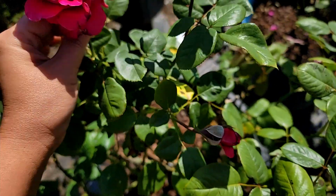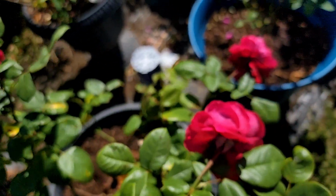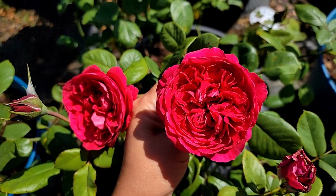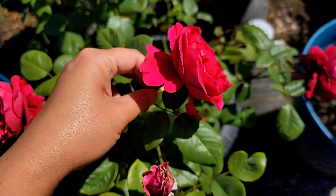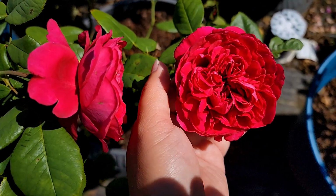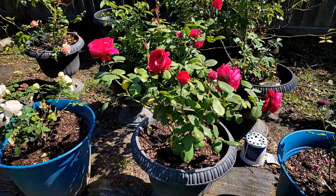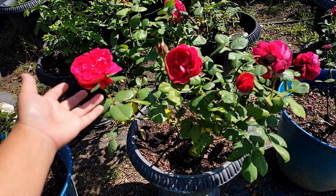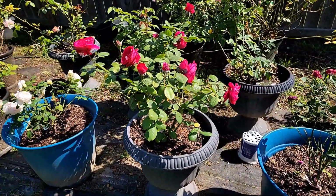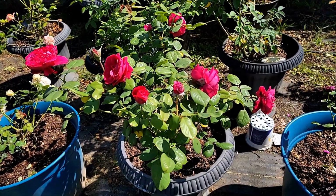It's very upright. Every single bloom is just perfect, okay? And it doesn't fade. Oh my dear, how gorgeous. Look at that. It is a rose from Meilland International, and I would say it's a hybrid tea, because you see how it's one bloom per stem. The repeat is pretty good as well. This one will repeat throughout the year.